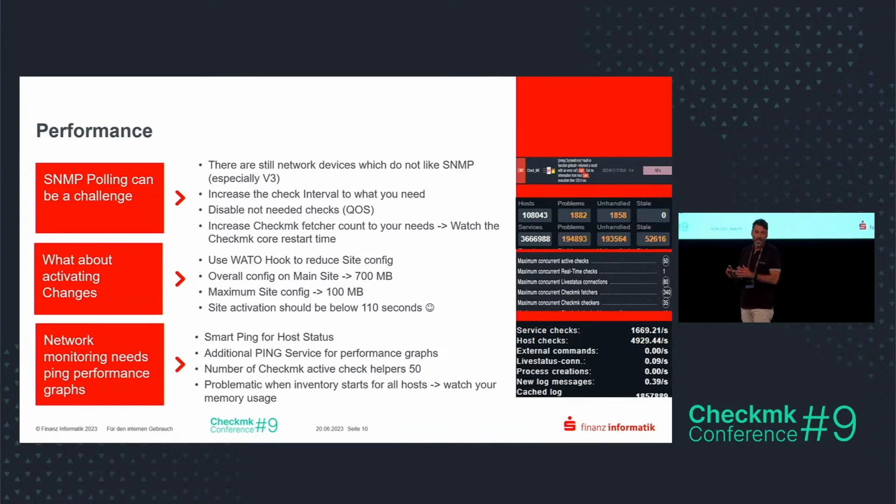But on the other side, we make intensive usage of the Checkmk hardened software inventory. And the Checkmk hardened software inventory uses a lot of memory. Each Checkmk hardened software inventory process reads the whole configuration from Checkmk at the beginning and then polls the device. And therefore, we had to increase the memory of the Rec 4 Plus appliance from 64 gigabytes to 128 gigabytes. I think this is the default now when you order this appliance, but at that time we just had 64 and this was not enough. And this was problematic when the inventory starts for a lot of devices. So we had to find the right balance between the number of active check helpers for the ping services and other active checks and the hardened software inventory.